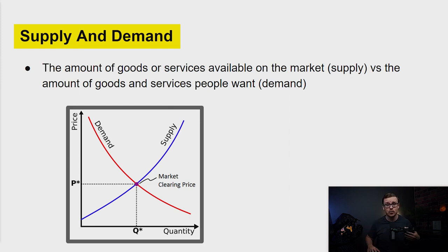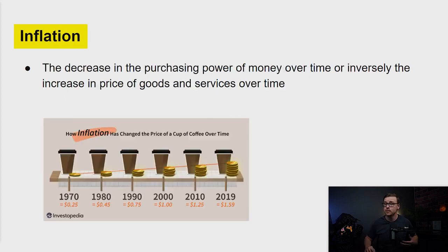So can't emphasize how important supply and demand is. It's basically one of the things that makes the world go round. Inflation is another thing you hear about all the time, especially lately.